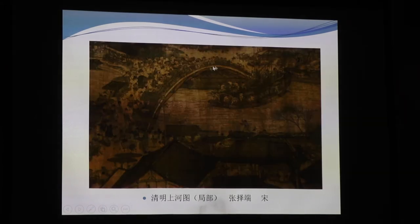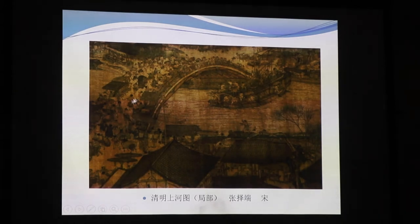Now this is a very famous painting in the Song Dynasty. It's called Visiting the Qingming Festival. This is a festival for the dead. You go to honor your people who passed away, and it's a painting of thousands of people, and this is just one little part of that painting. The entire town is painted in the scroll on the entire wall.